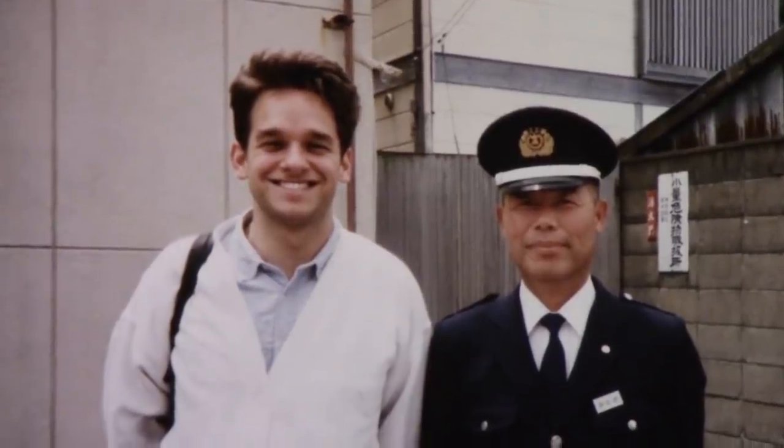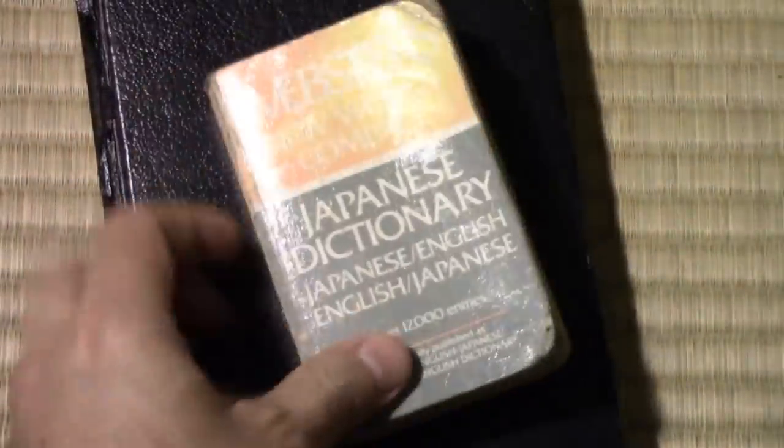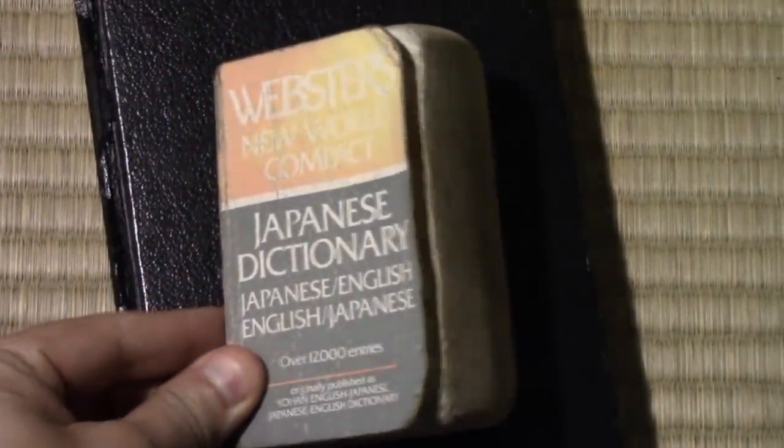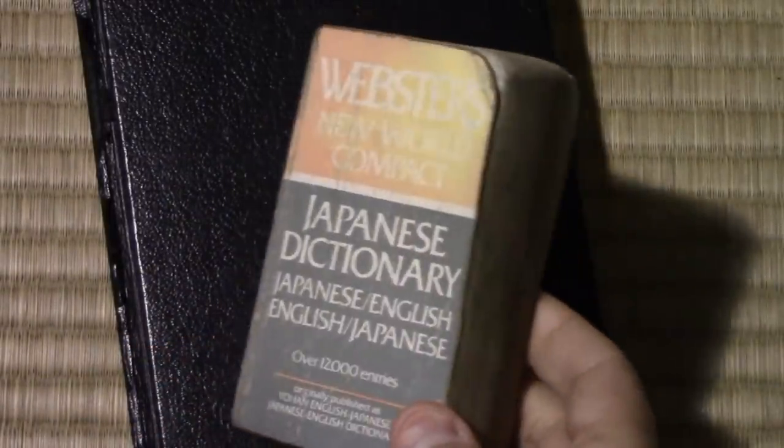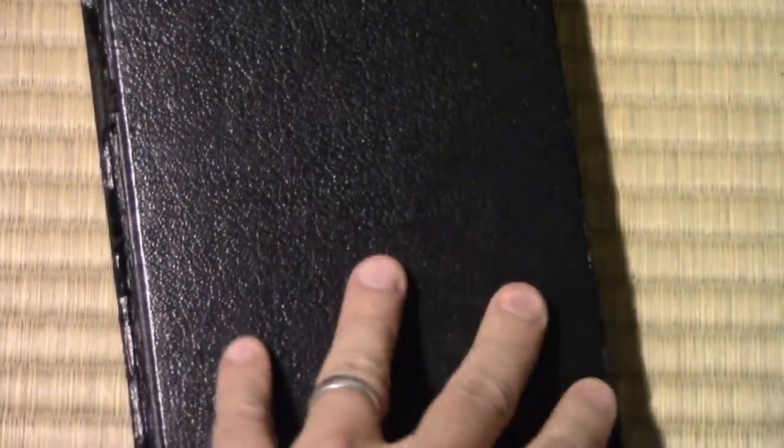And another thing I thought I would show you for old time's sake is my Japanese English dictionary that I used back then, a Webster's, but just because it got so beat up and so well used over time. I would write down new words that people taught me in conversation, weird random things here and there. But I thought that would give you some sense of how determined I was to learn how to speak Japanese. But let's go ahead and get into this sketchbook.